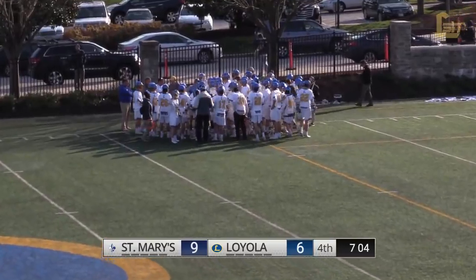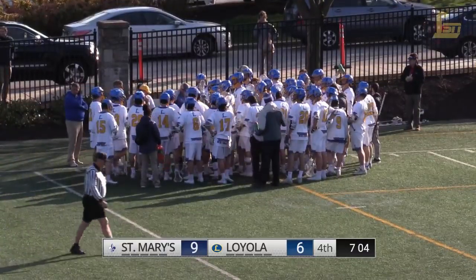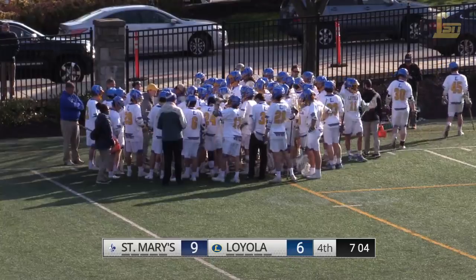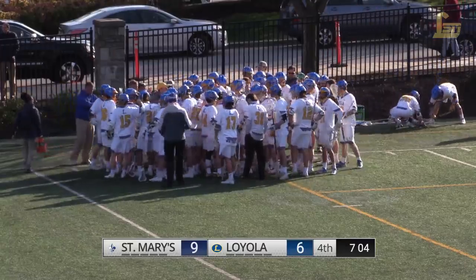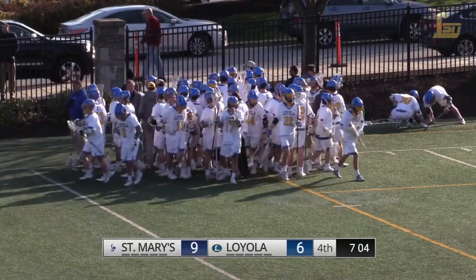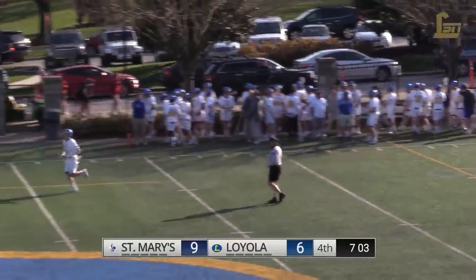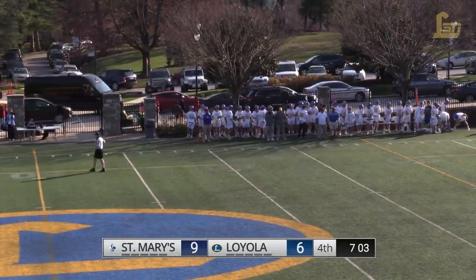Obviously a huge momentum shift in this fourth quarter, and that's a result of Loyola's lack of discipline, I would say. They've committed 2 penalties they shouldn't have taken, as well as suddenly losing the faceoff. So St. Mary's found the answer with Thomas Kerner at the faceoff X. And the offense has been efficient. Loyola barely having any possession this quarter, and that is the difference. So both teams will take the field once again after the timeout by St. Mary's.